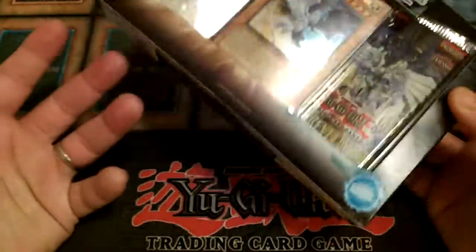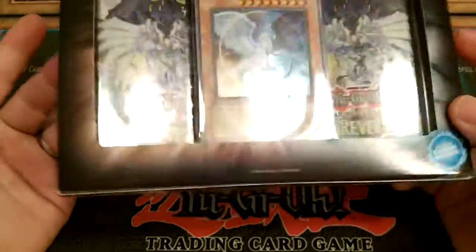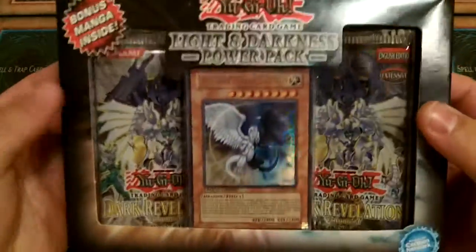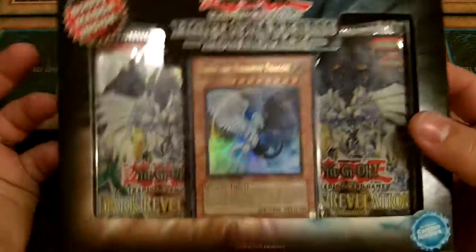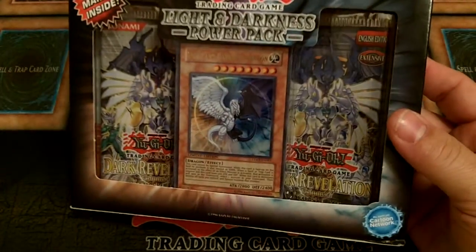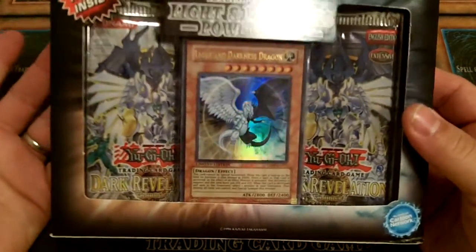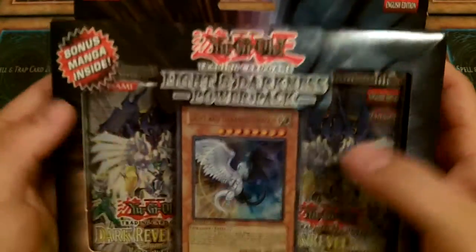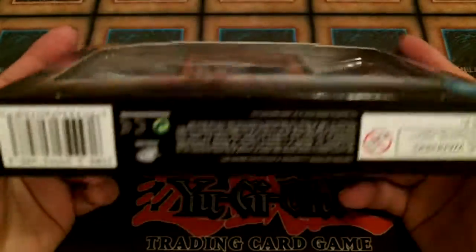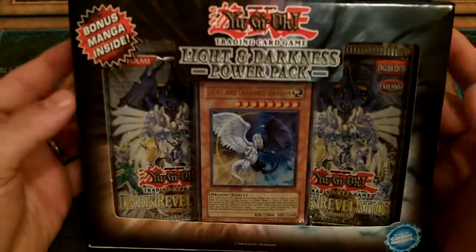So at the time that you were buying these at $10, God, there were just so many pretty cards in here. And we really did not realize how good this pack was at the time. But again, I talk about the cards and how valuable those are. So now let's talk about the value of this pack, this Light and Darkness Power Pack.